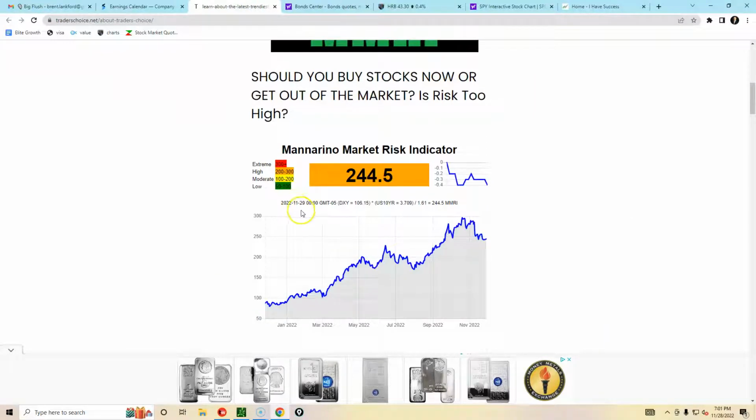This is made up of the 10-year treasury, the Dixie, which is the US dollar currency compared to other currencies, and then for some reason divided by 1.61. I have no idea why, but that's what it is.